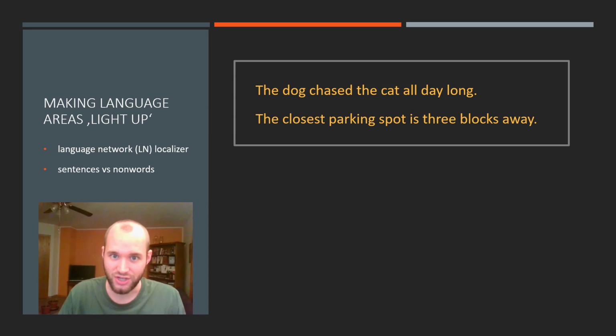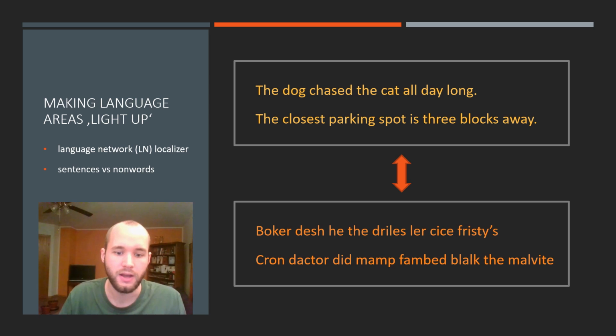The dog chased the cat all day long. The closest parking spot is 3 blocks away. Boca dash he the driles le psych fristies. Cron dector dit memp fand blalk the malvite.